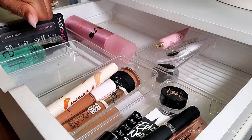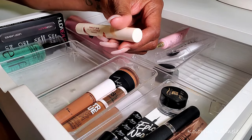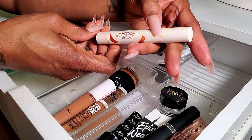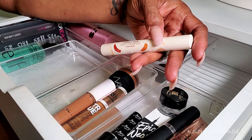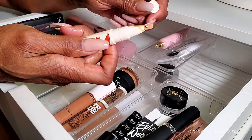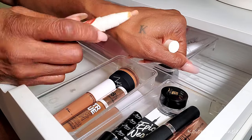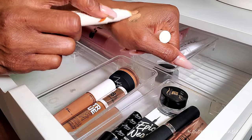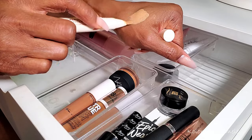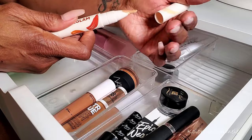Next, I did try out a lot of concealers, as you can see. I tried out this She Glam Perfect Skin High Coverage Concealer. It has the brush tip. So what I would typically do is put some on my hand or whatever and use a brush to apply it to my face. I don't really like applying product directly on my face.